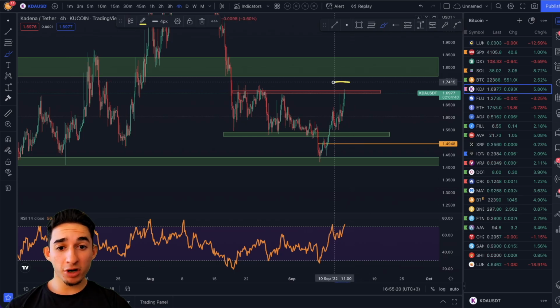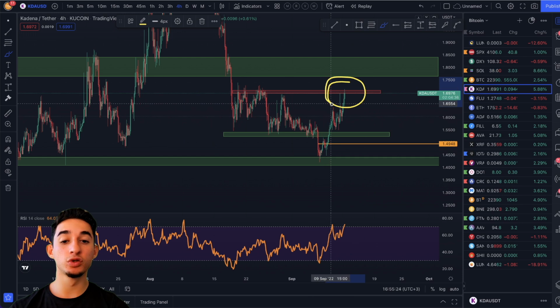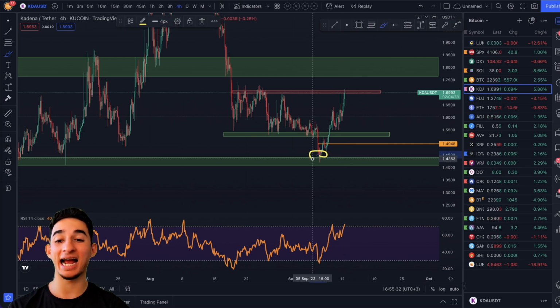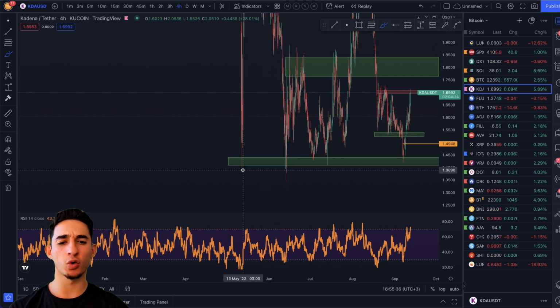In this video, we're going to be having a look at Kadena, currently attempting to break this resistance right now, making a move to the 1.75 area. The question is, are we going to get it? We know we had that bounce right here at the support. If we zoom out, we've been bouncing around this area for quite some time.